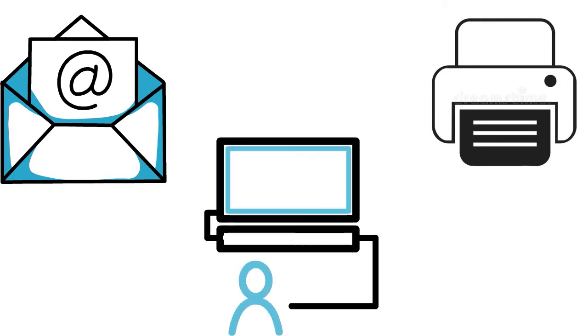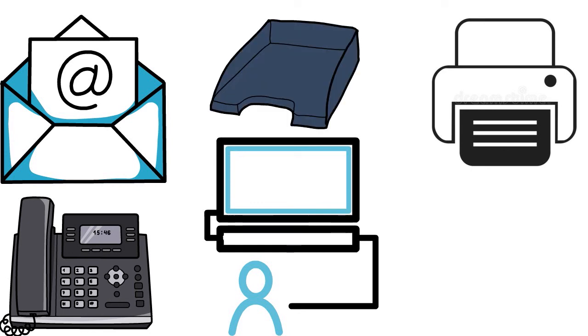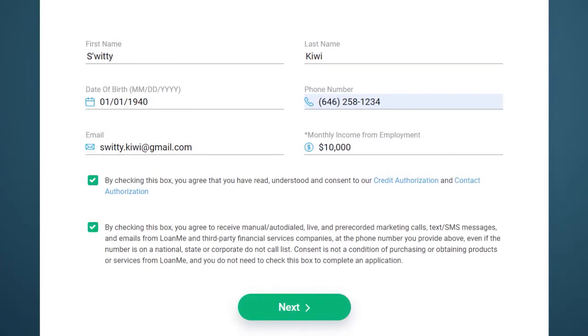You can apply via email. You can apply via fax, via a web form on the company's website, through the phone. You can mail in your application package. If you are in an area where LoanMe offices are around, you can actually go and talk to one of their representatives. And basically what they want, as I'm showing you on the screen here, LoanMe has, I would say, 90% of the application process happening offline. What they want to do is just have an idea of what you're looking for, and then they will talk to you. They want to engage with you. For them, this is quintessential.